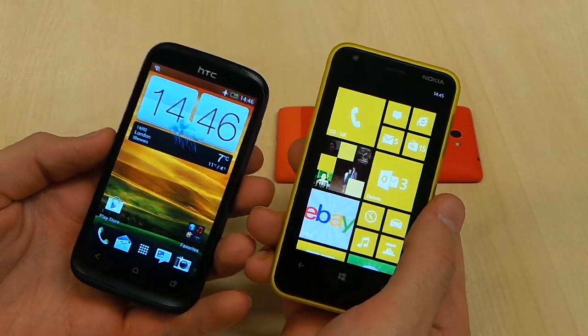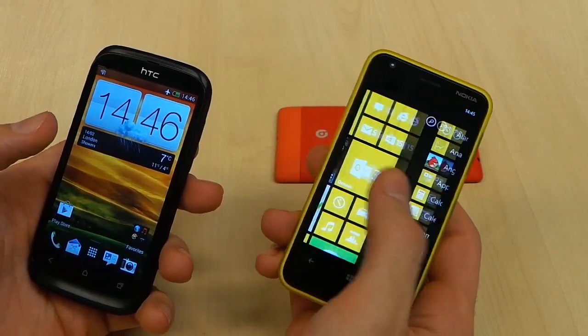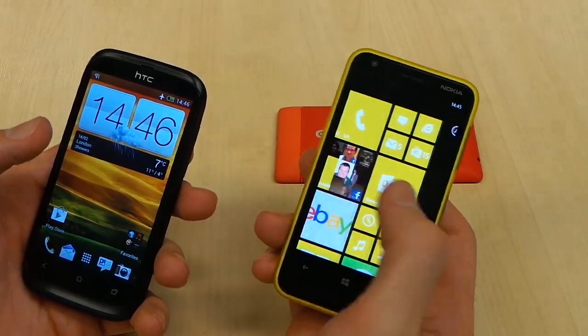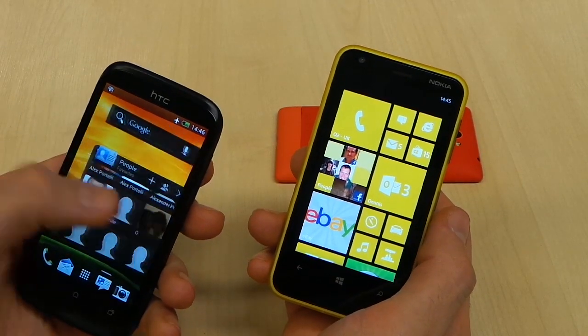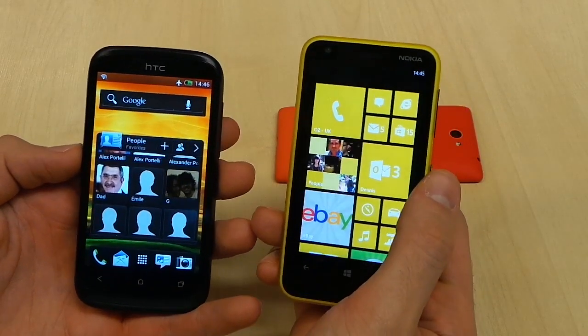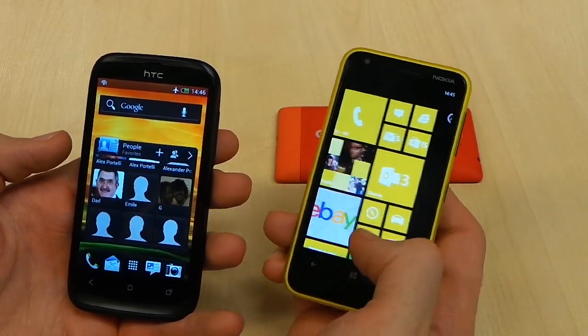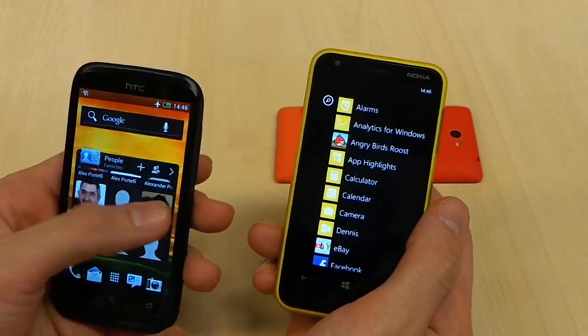However, in terms of internals, both devices pack 1 GHz processors, so performance should be comparable, but Windows Phone 8 is such a smooth operating system, it really puts Android to shame. Android just feels a little bit clunkier and slower. That's not to say the Desire X is a clunky or slow phone, it's just by comparison to the ridiculously buttery smooth experience of Windows Phone 8.